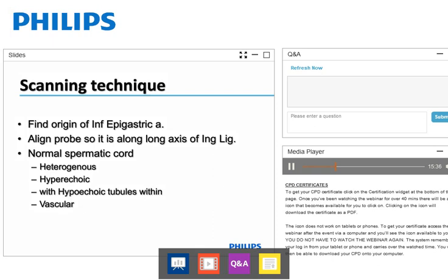Now, finding the origin of those inferior epigastric arteries, what I normally do is start a little bit higher up in the abdomen within the rectus muscle. Higher up in the rectus, the inferior epigastric arteries actually are in the middle of the rectus muscle. As you scan down, inferior epigastric arteries will come out of the muscle posteriorly, and you can follow them all the way down to the origin.